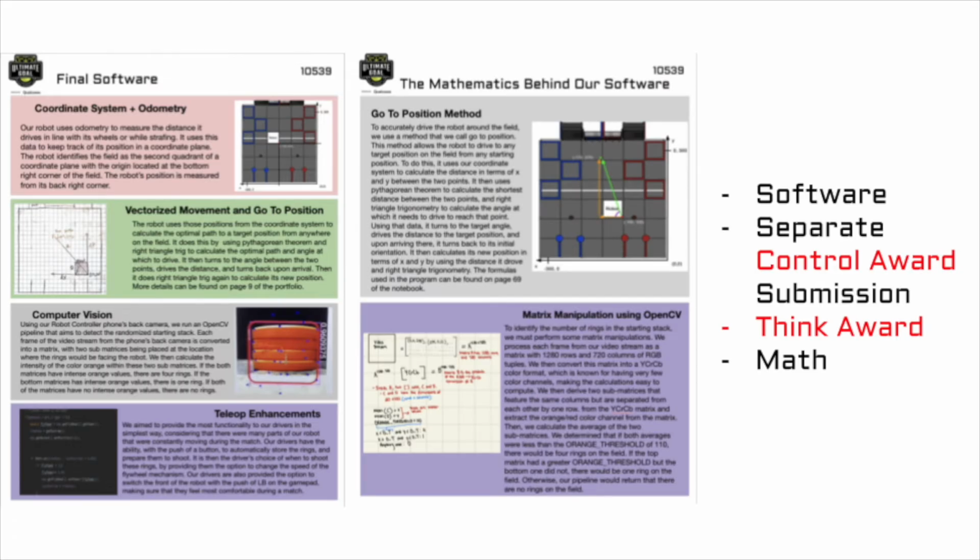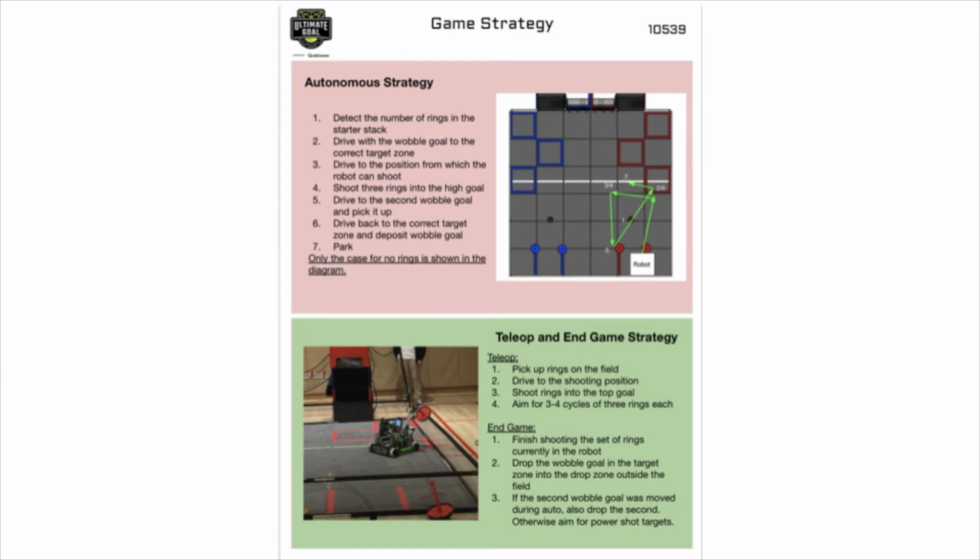Our portfolio follows this section with 2 pages on the software used to control the robot in teleop and autonomous, as well as the math behind this programming. Although there are many sections necessary to be awarded the Think Award, one of them is the inclusion of mathematics in the team's explanation of how the robot works. This can be part of the mechanics of the robot design or part of the programming, as it was in our portfolio. Along with this section in the portfolio, there is of course the separate submission to be considered for the Control Award. This is followed by the Game Strategy explanation page to give the judges context for our team's matches.